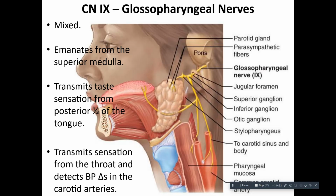Number 9 is the glossopharyngeal nerve. This is another mixed one. We only got 2 more mixed nerves to go. Comes out of the superior medulla. This one's going to do sensory information about taste from the posterior third of the tongue. So glosso means tongue. This guy has some tongue involvement, but not as much as the facial nerve. Remember, the facial nerve did the anterior 2/3 of the tongue. So even though this guy's got glosso, which means tongue in his name, he only does taste sensations from the posterior third. Also is going to get sensations from the throat.